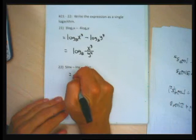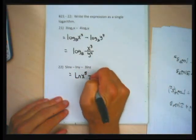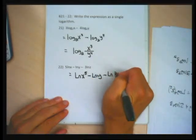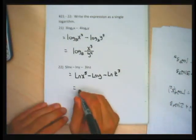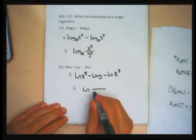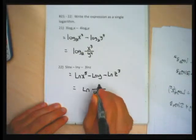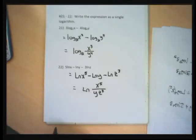In problem 22, I'd make the coefficient of the logarithms into exponents, giving me an x to the 5th and z cubed logarithms. Still have 3 logarithms. I'm ready to condense them into one logarithm. Because I see a minus, I know I need a fraction. Any letter whose logarithm has a minus sign in front of it belongs in the denominator of a fraction. If the logarithm doesn't have a minus in front of it, that letter goes in the numerator.